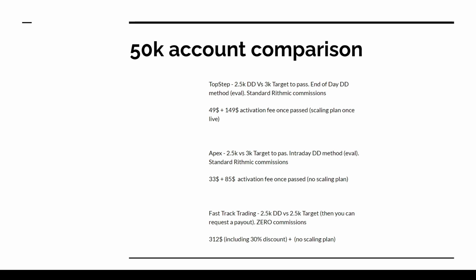Pretty much. I don't think you guys are going to be going down the TradingView side to execute your positions. Okay. Now they have a continual deal that they run at the moment that's 49 bucks, and then once you pass, it's 149 for the activation fee. It's always been that way with TopStep. It's pretty consistent. They have a scaling plan, which in essence means you have to hit X amount of money once you're in a funded account before you can actually move up to the next contract amount. So just something to bear in mind.